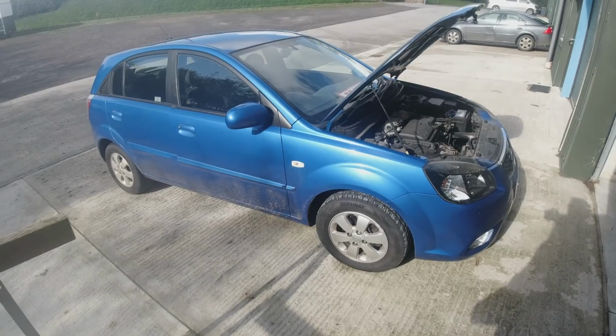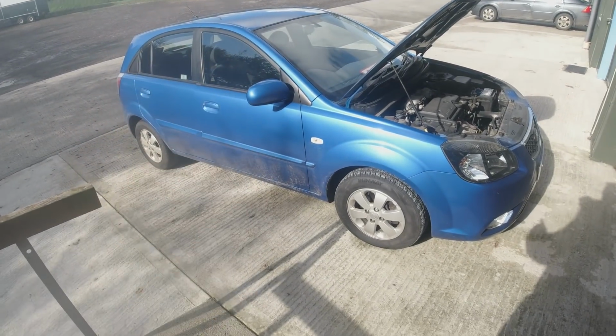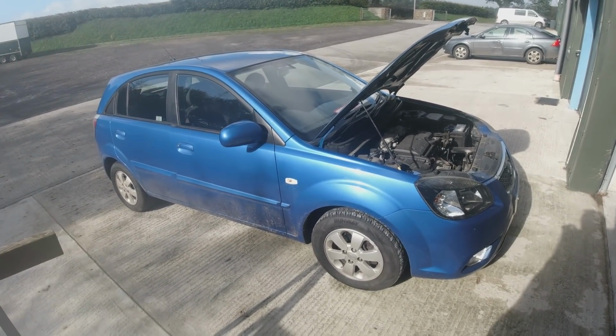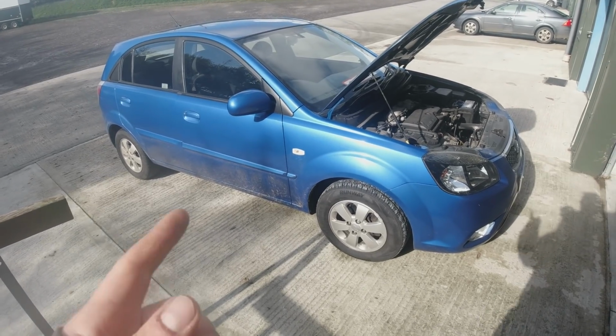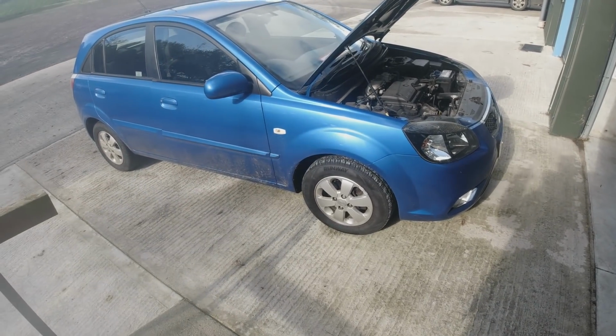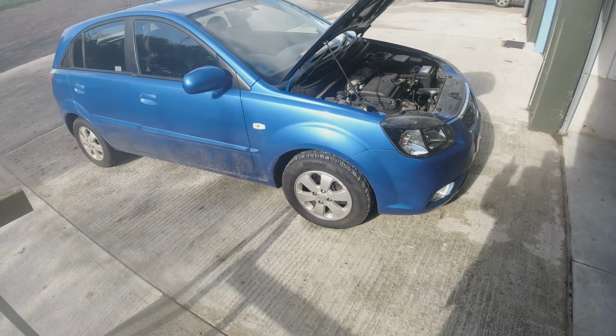Let's crack on. So yesterday's test drive home was in the Kia. Now it's got its new MOT on it. I went and picked it up last night, drove it home and back. Didn't need a lot for its MOT, did it? Very minor things. I think it was a track rod end. I think we did some front pads and wiper blades.